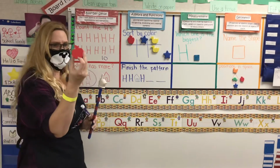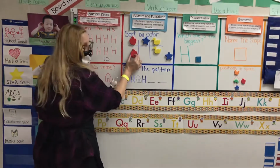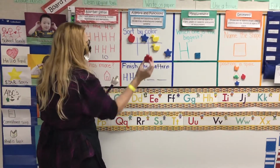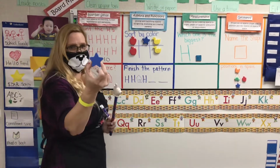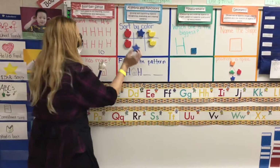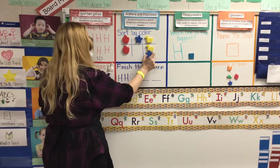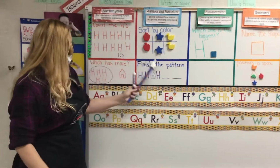Last column. Where does the red apple belong? Wait for me. First column, middle column, or last column? First column. Where does the blue star belong? Wait for me. First column, middle column, last column? Middle column.